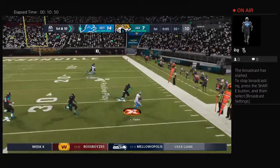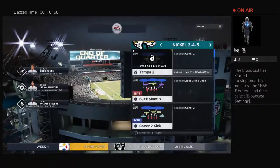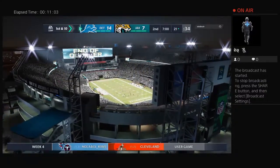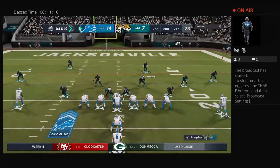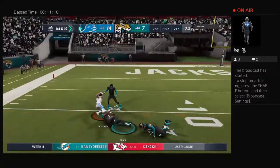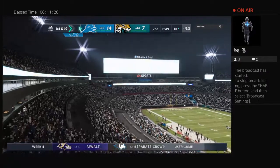Now a shotgun snap as they'll look to throw. That's complete to Jonathan Taylor out of the backfield. And he's got this down almost to the 20 before he's dropped. 14 yards there, and a 1st down. Back to throw. Gets this one to the fullback. And he takes it down to the 10-yard line. 11 more yards, a 1st down as well.